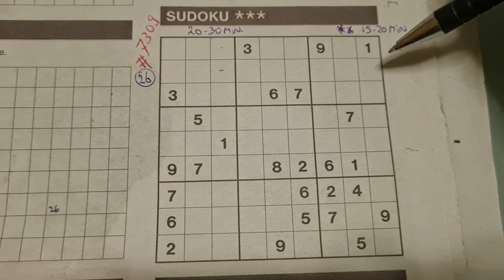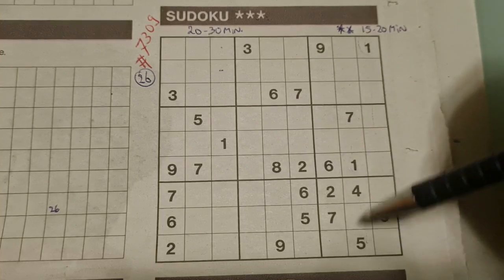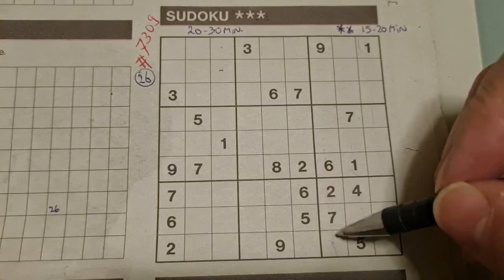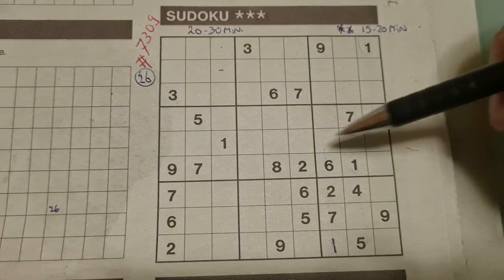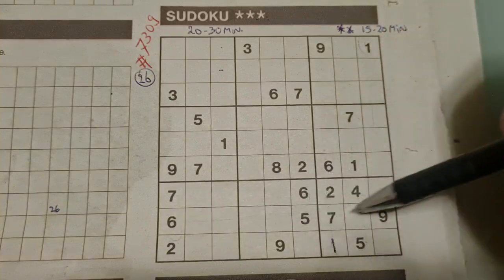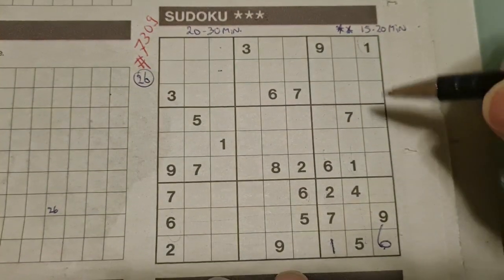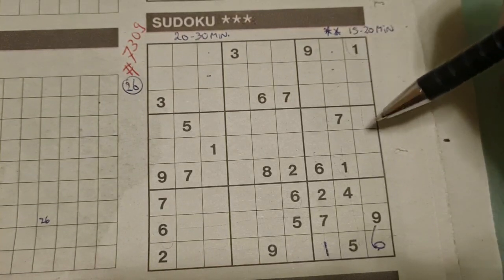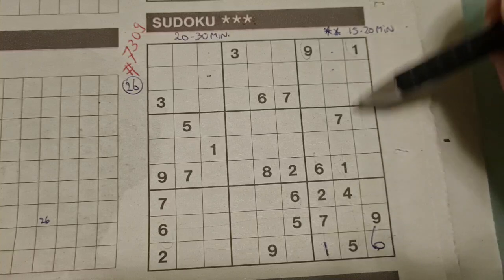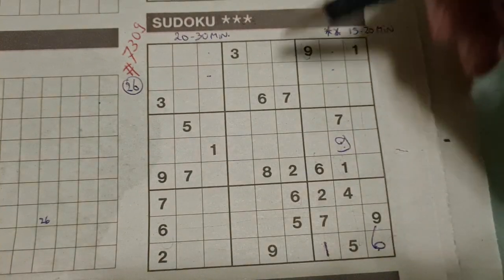Let me see. Which number can I pick? How about one in the last column? One in the column next. So in that column, the only place left for the one should be there. 6 in this row. 6 in the row below. So last row, the only place left for the 6 should be there. 9 in this column. 9 in the last column. So the column between. The only place left for the 9 should be there.